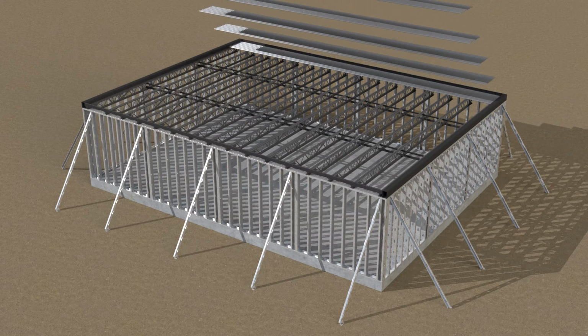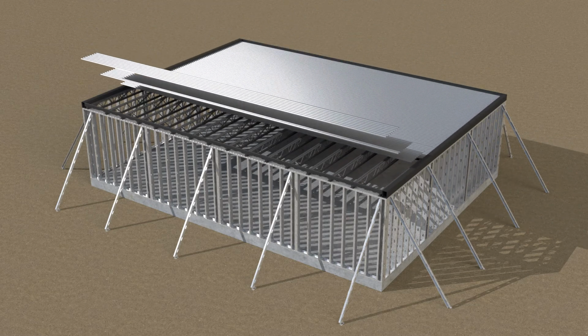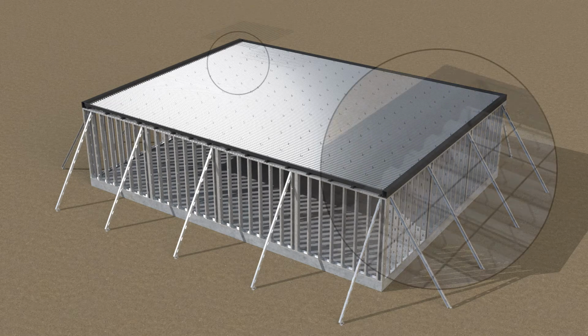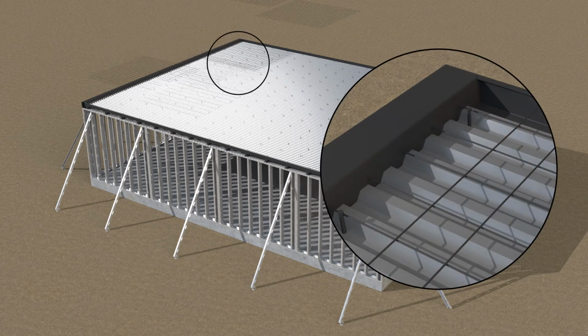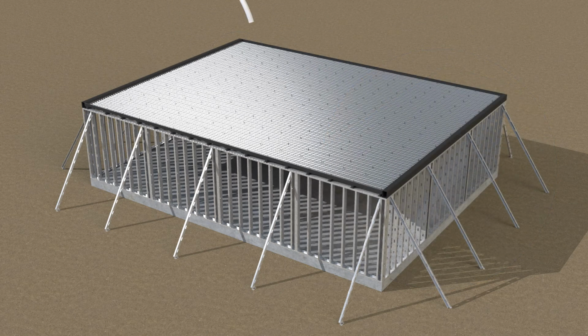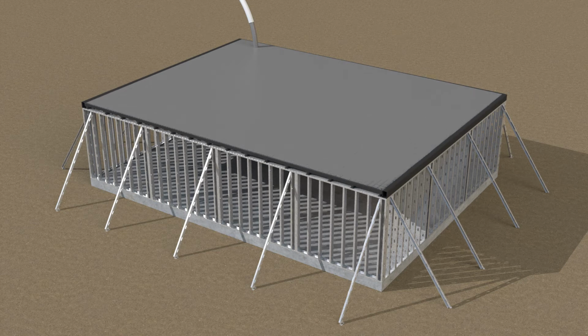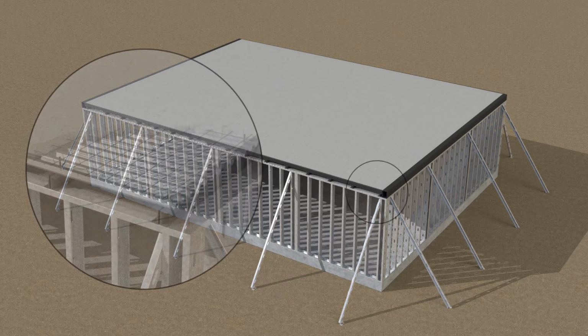The composite deck can be either a form deck, 1.5 inches, 2 inches, or 3 inches deep. Shear studs, followed by welded wire mesh, all come together to establish a unified, load-bearing system with the concrete topping slab. The structural goal is the composite action. Both the deck and the joist have a means to key into the concrete. This bond combines the tensile qualities of steel with the compressive qualities of concrete.